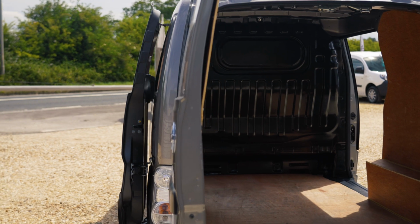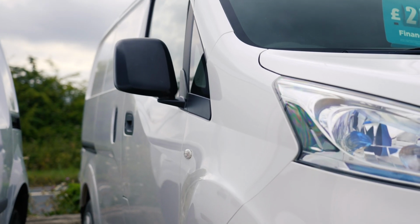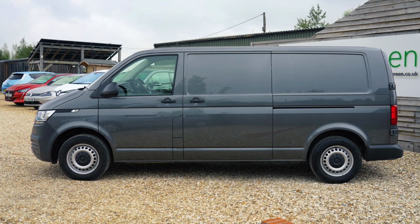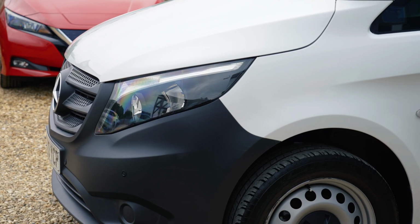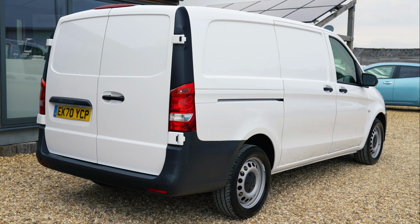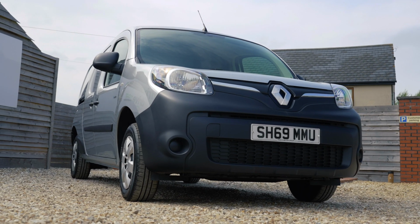Vans are starting to come out now with upwards of 150 miles of range, but when you're looking at used vans that are most freely available, the realistic range tops out at about 130 to 140 miles. However, that more than covers the vast majority of most vans' daily driving workload.